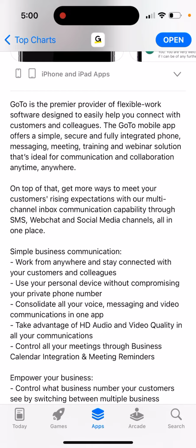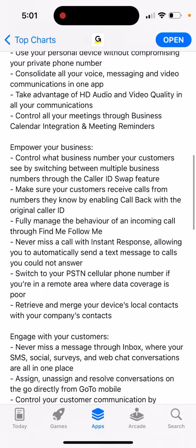On top of that, get more ways to meet your customers' rising expectation with multi-channel inbox communication through SMS, web chat, social media channels. So simple business communication.